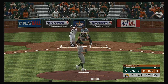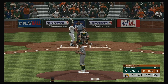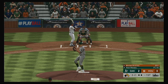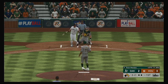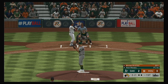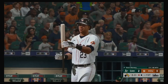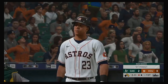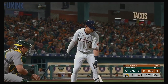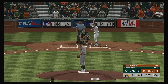Now the 2-1. Is strike two swinging. Hoping to send him packing. Pitch on its way. Fouled off. The 2-2 one more time. Is a wave and a miss. He struck him out. Batting four. And that'll bring up Alex Bregman. First and second now. One man out.